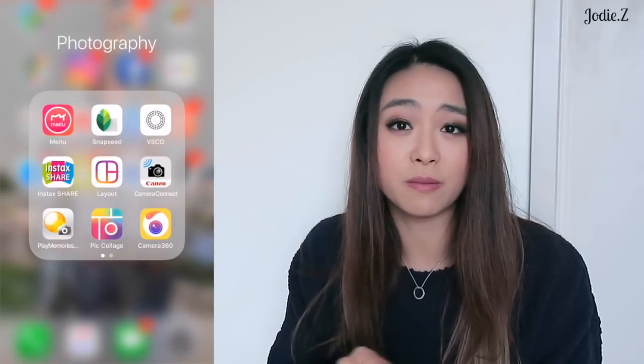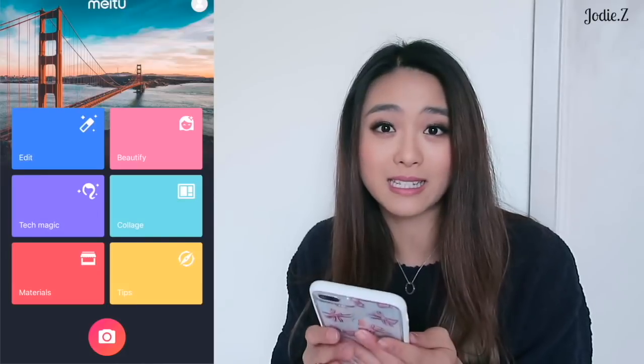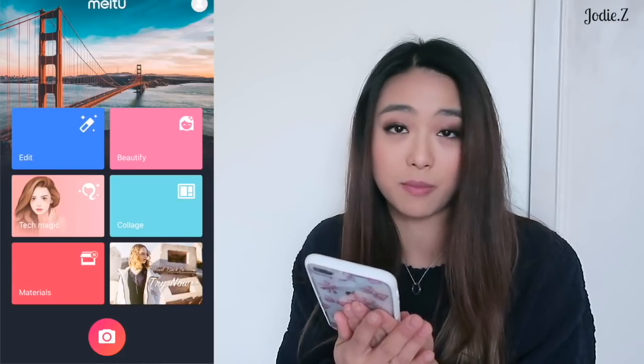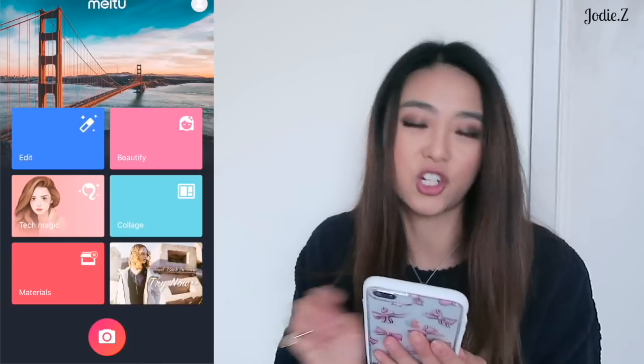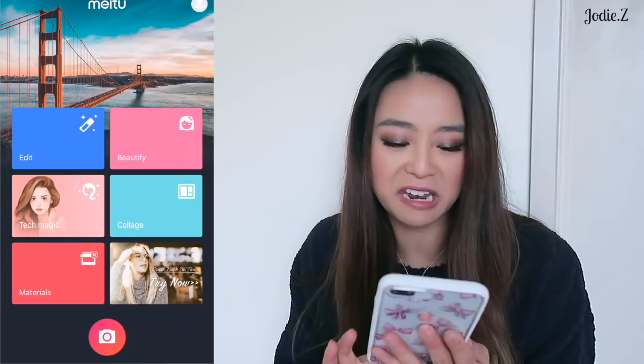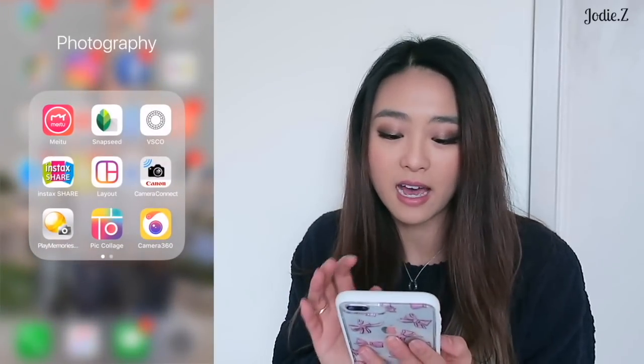Photography, this is probably one of the most used ones. So I've got Tool. If you guys want to see how I edit my Instagram photos, let me know. Because I use Tool a lot. That's to change blemishes and just edit, pretty much low-key Photoshop, but not as advanced. Snapseed is probably my life saver.